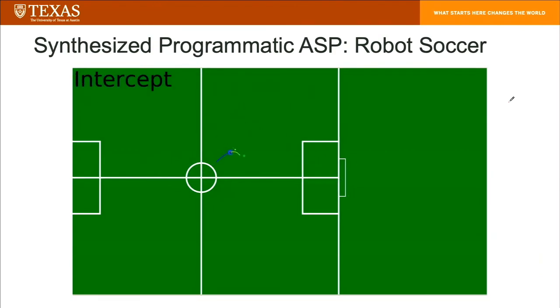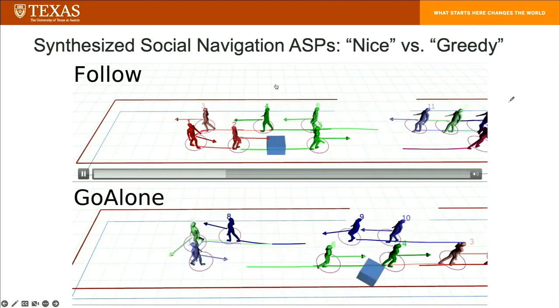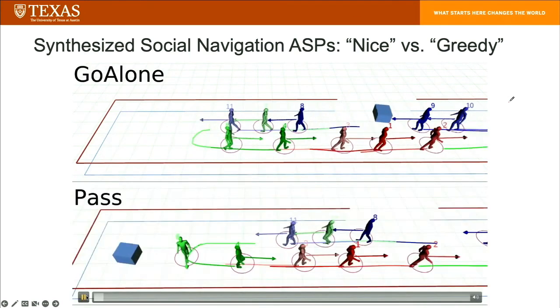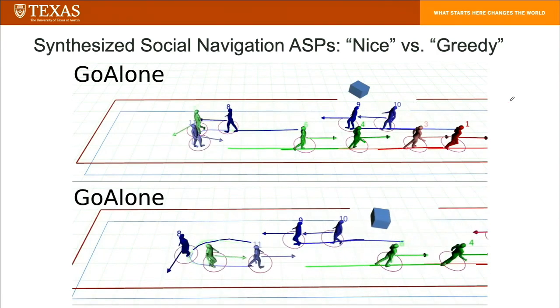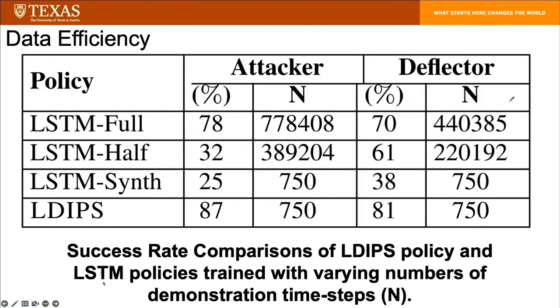Here's an example of a synthesized policy for robot soccer, just executing in simulation. It's able to quite successfully intercept the ball anywhere and score on a goal. For social navigation, it actually learns the behavior from the demonstration. If you have demonstrations which are nice, it's a very socially compliant policy. Whereas if you give it demonstrations which are more aggressive, it does imbibe this property of being more aggressive in this environment. But what's interesting about these programmatic approaches is that they're extremely data efficient. In particular, LDIPs, which is our algorithm, reached, for example, 87% success rate with an attacker policy, and 81% success rate with a deflector, using only 750 time steps, which is about 10 to 15 minutes' worth of demonstration data.